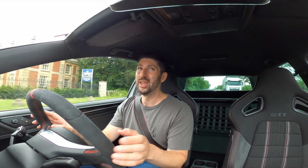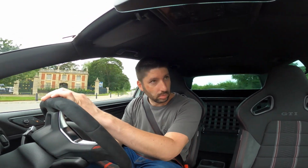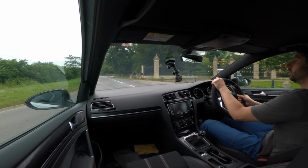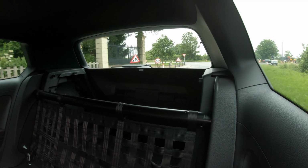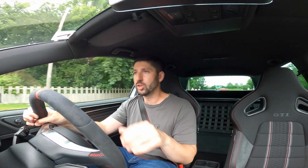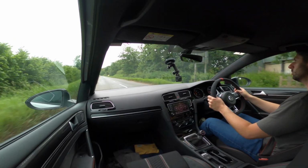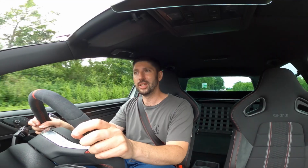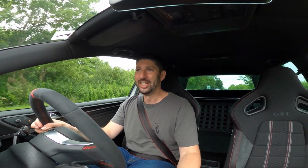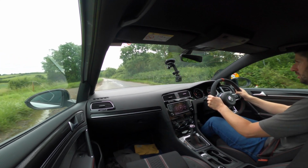This is front wheel drive. You might not be able to apply all of the power down in this, whereas in this car now in the dry, let's see how it performs as we approach a national speed limit road. I want to give it from standstill. Listen to the exhaust. Right, here we go. Let's see, first gear.